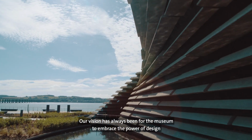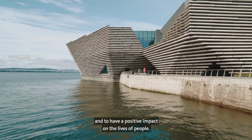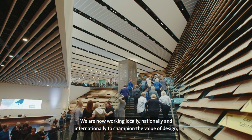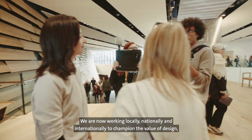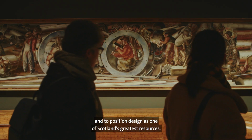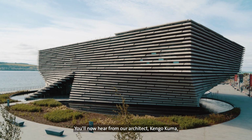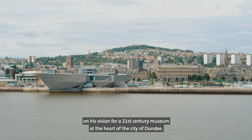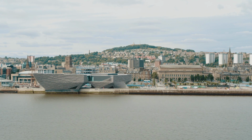Our vision has always been for the museum to embrace the power of design and to have a positive impact on the lives of people. We are now working locally, nationally and internationally to champion the value of design and to position design as one of Scotland's greatest resources. You'll now hear from our architect, Kengo Kuma, on his vision for a 21st century design museum at the heart of the city of Dundee.